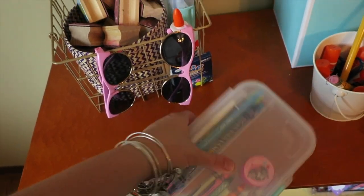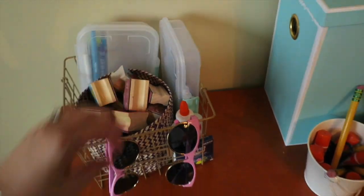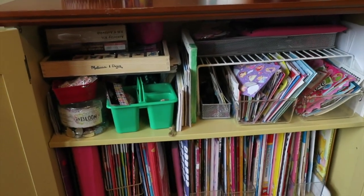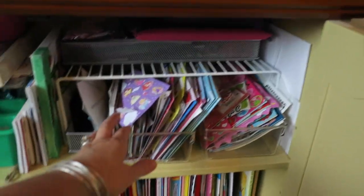These are really handy just to grab, and if we're leaving the house, we can just grab this container and we can have some writing things to take with us if we're grabbing a coloring book. So down here, this looks very similar to how it used to. Some of the things that I've kept the same are organizing the stickers.